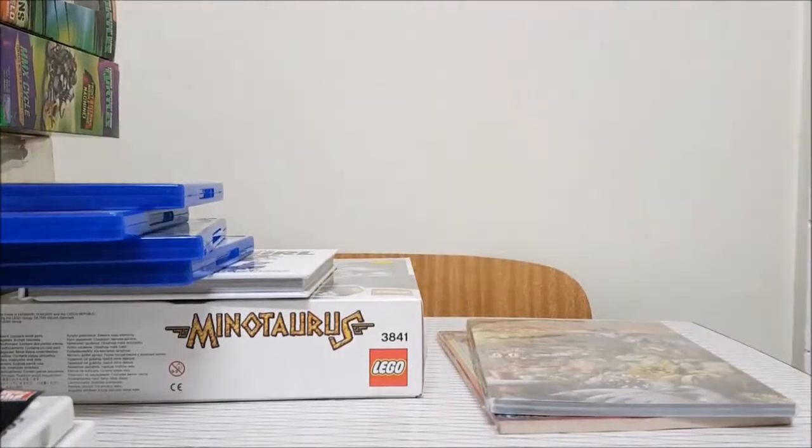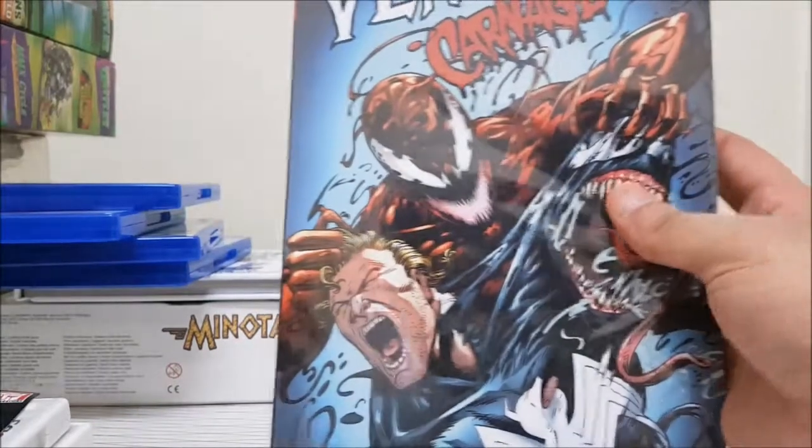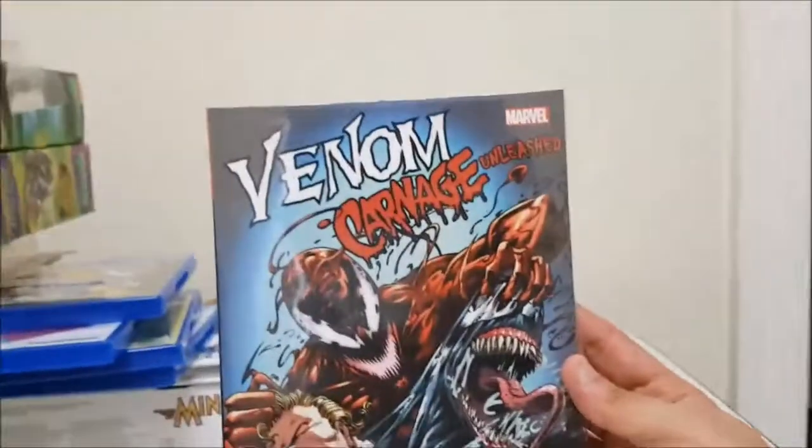There we go. Alright, some more comics. We got, can't remember if I've read all of these, but I've read most of them. And I'm a fan of Spider-Man, Venom, Carnage. So I got the Venom, Carnage Unleashed trade.